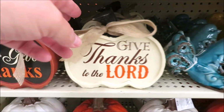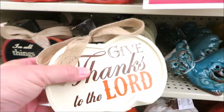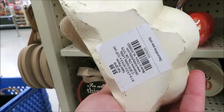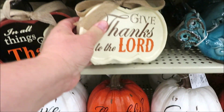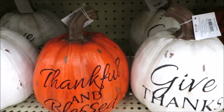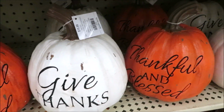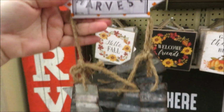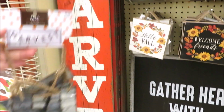And I thought these little signs were interesting. At first glance, they're just a pumpkin outline, but the backside reveals they are actually half of a pumpkin for $9.99. Lots of text, pumpkins along the bottom. Now let's head down the sign aisle, one of my favorite places in Hobby Lobby.